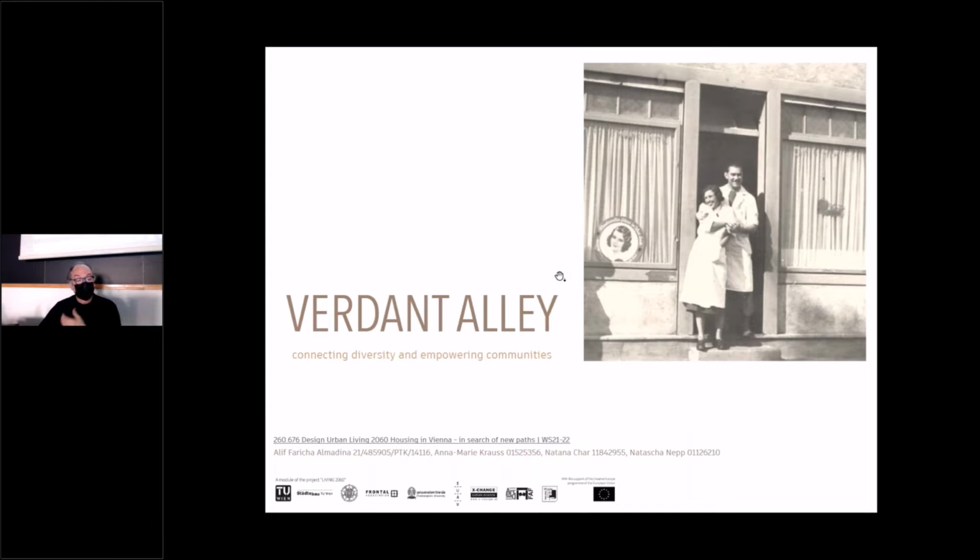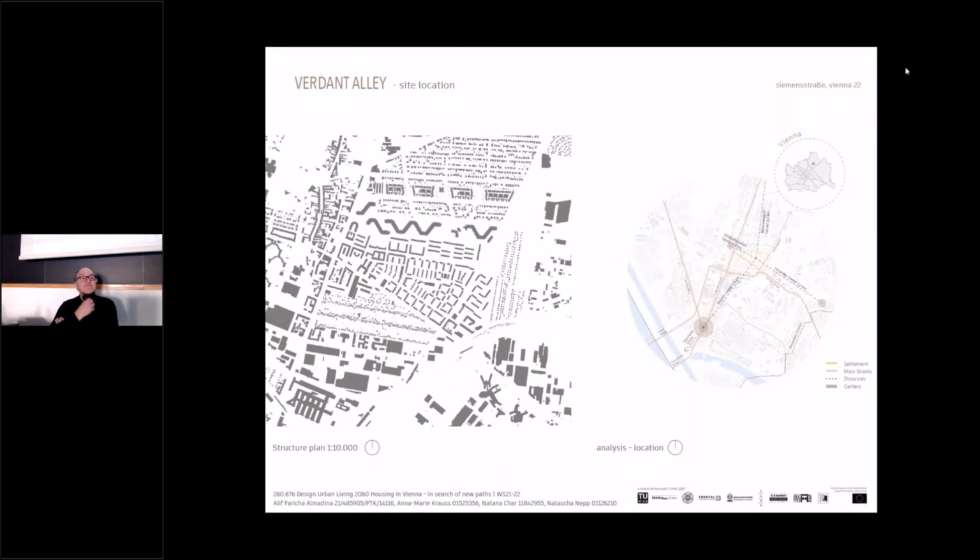So, yes, that's our project. We called it Verdant Alley. Before I start with the project, I want to tell you a bit about the area where we are located. We are in the north of Vienna, in the 21st district. It's on the other side of the Danube, so the city center is on the left side of the Danube, and we're on the east, north and east.